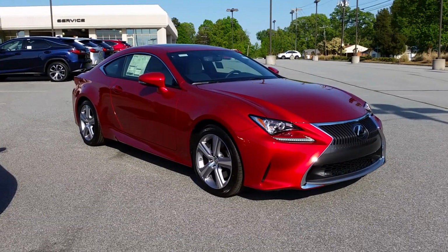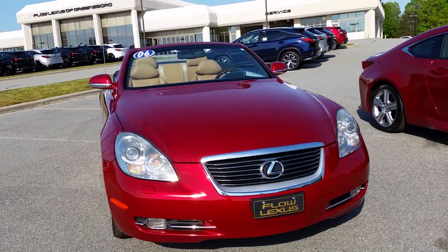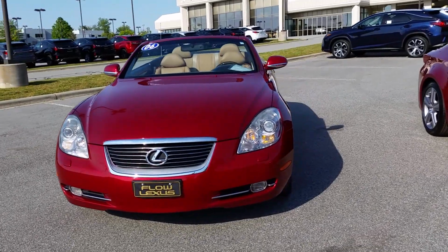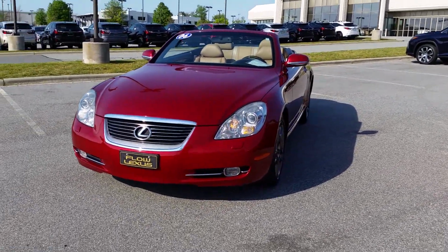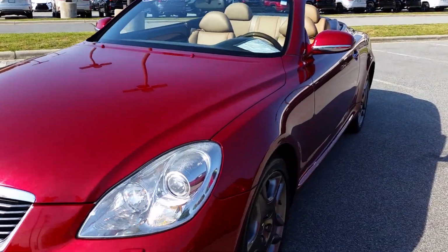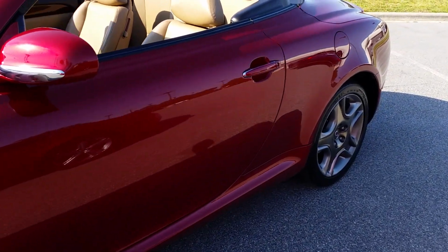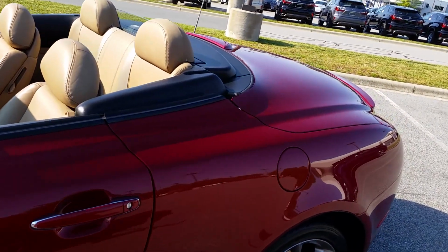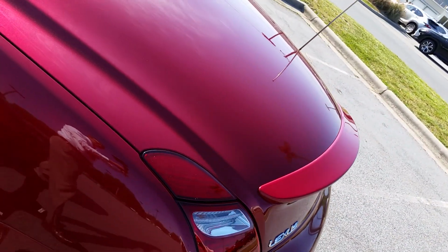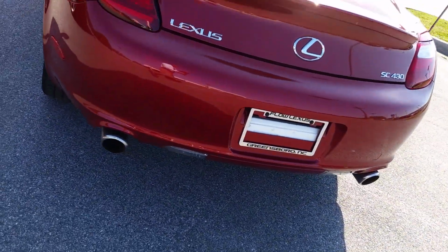The one that you see on the right is the 2016 Lexus RC200 Turbo, and this is a 2006 Lexus SC430. This is a V8, it's got 288 horsepower, it has a 6-speed transmission, and it truly is a work of art. I love this body style. It is such a beautiful car. I mean, the lines on it are just absolutely incredible. And again, as I've already told you, this is my favorite color in the SC430.